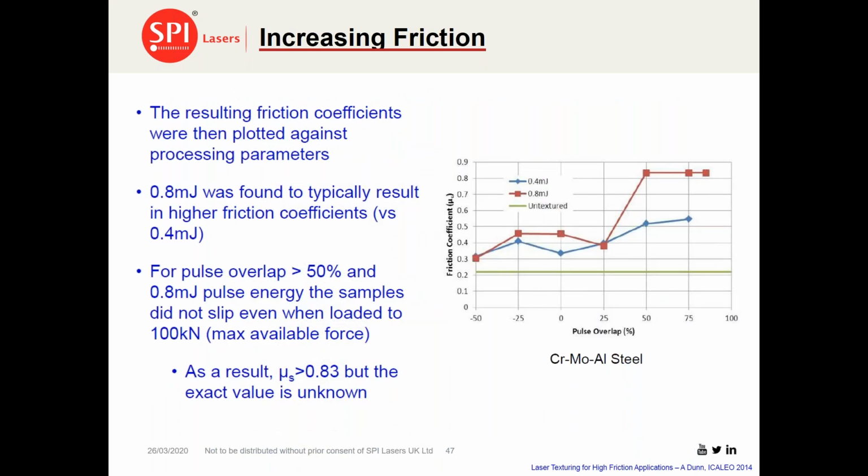This is really interesting because it shows that we can really significantly, in some cases, increase the coefficient of friction. As you can see here, almost by a factor of 5, increase in the coefficient of friction for this particular application.